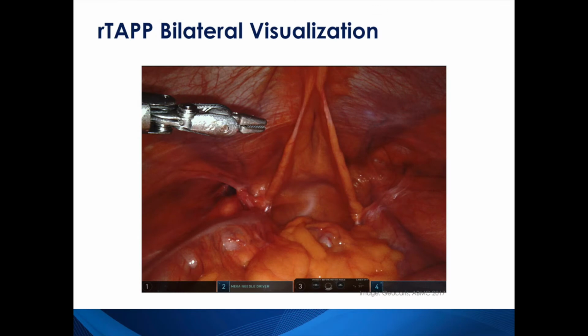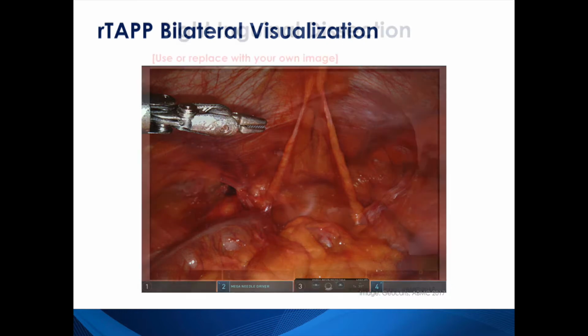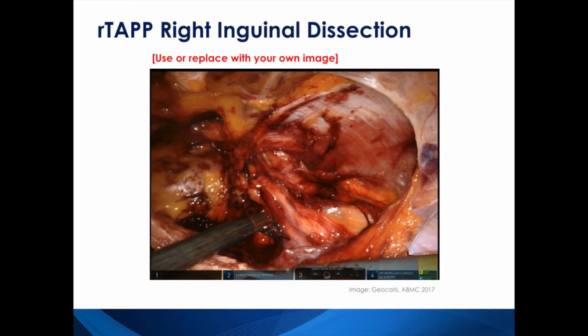This is a view of the abdomen, what the surgeon sees, and you can see that we are in the peritoneal cavity. We can see the intestines. We can see both sides. The nice thing about robotic surgery is we're able to see the left and the right side, and so if a patient has a hernia on both sides, we can repair both through the same 3 incisions, which is very nice. This is a little bit more detailed view of the anatomy.